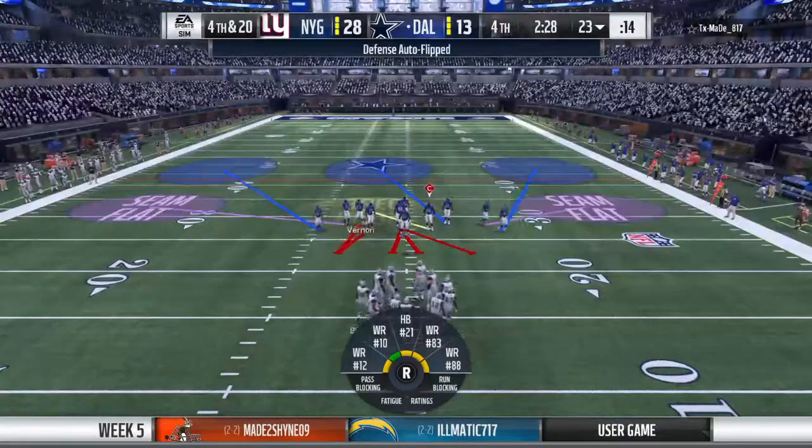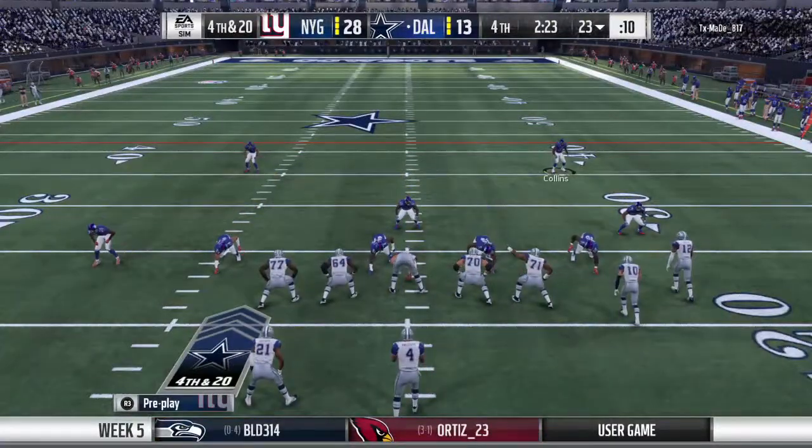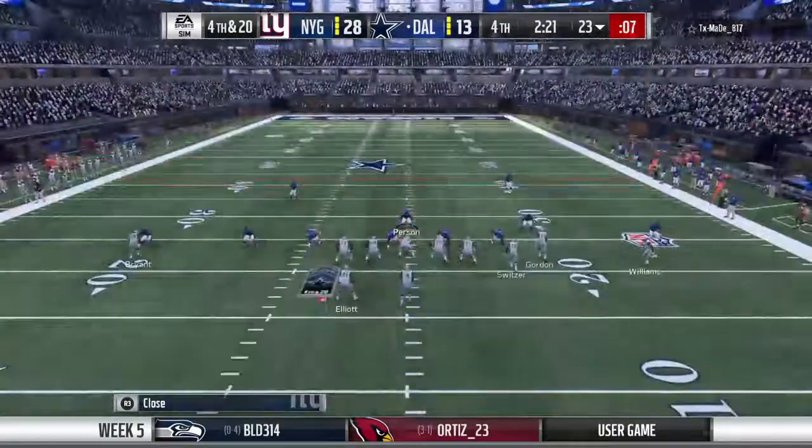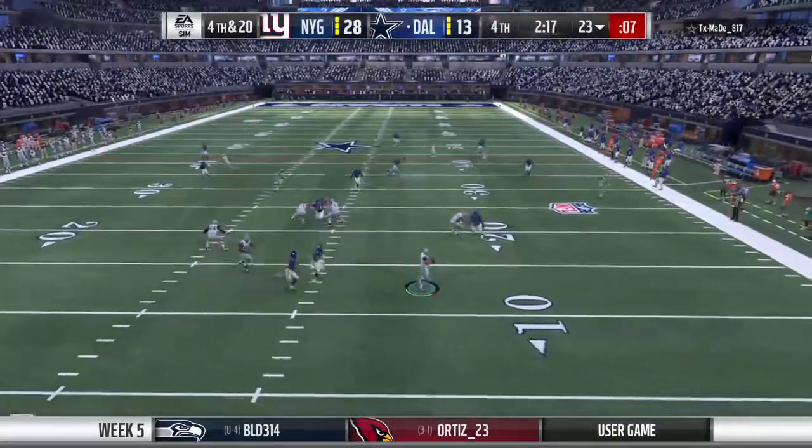And they're indeed going to go for it here on 4th down. So trailing here in the last quarter, let's see how this plays out. As expected, they're going for it to keep the drive alive.